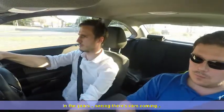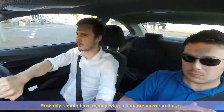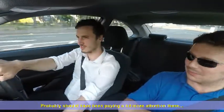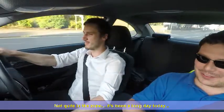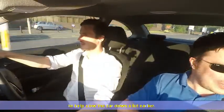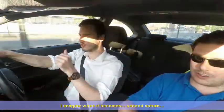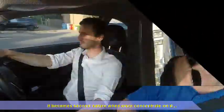Down the gears, seeing that there's cars coming, trying to keep the car moving. Oh, we just about managed to keep it rolling. Probably should have been paying a bit more attention there. Not quite in the zone, it's been a long day today. I was going to say that we could have been using the hill a little bit more to help slow the car down a bit earlier. Yeah. A little bit more, but I imagine once it becomes second nature. Really, it becomes second nature once you concentrate on it a little while.